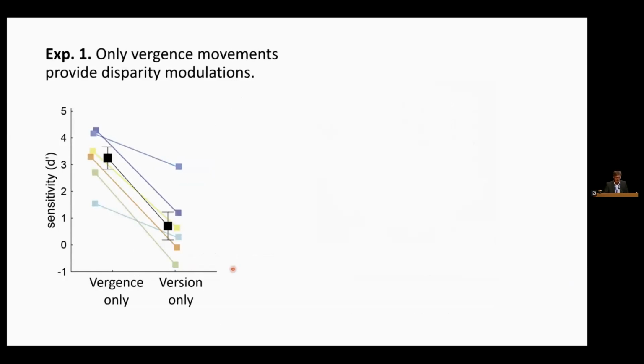Okay, so what we are doing here, we are stabilizing those components of eye movements. So for example, we are allowing the eyes only to experience changes caused by vergence or only changes caused by version. And in this specific case, performance drops when we eliminate vergence, when we only allow version. This is an experiment in which only vergence movements provide disparity modulations. So they do well in these experiments with vergence, because they're experiencing disparity caused by vergence. It happens because the stimulus is designed so that only vergence movements provide disparity modulation.